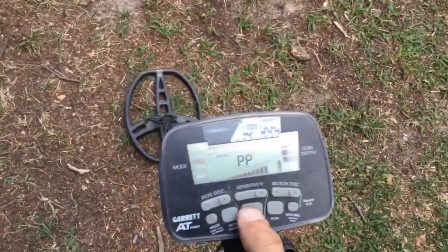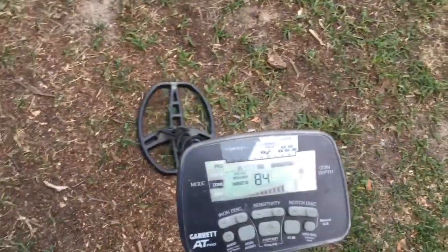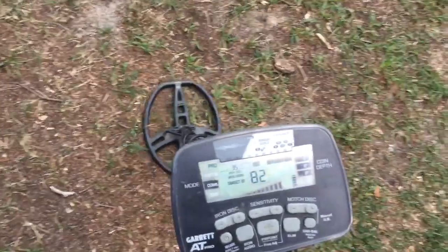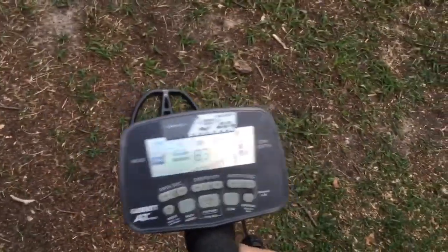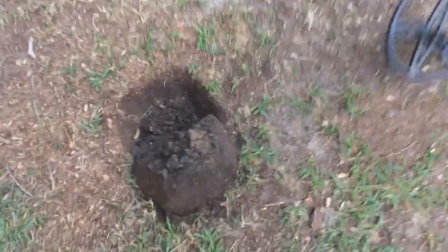Let's see if I can pinpoint that. 83, 85, 83, 85. So that should be a silver coin, most likely a dime. So I'll dig it up and tell you what it is. Alrighty, it looks like we're still getting a good 82, 83 with it out of the hole. So we'll see what we got here.